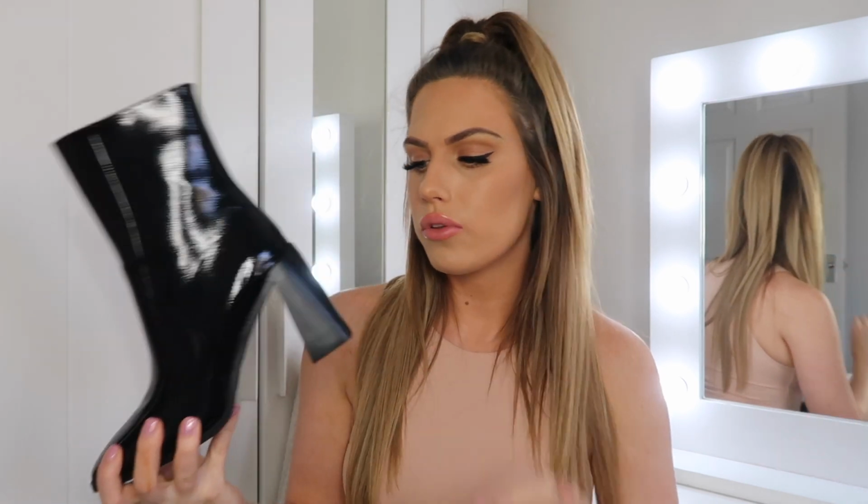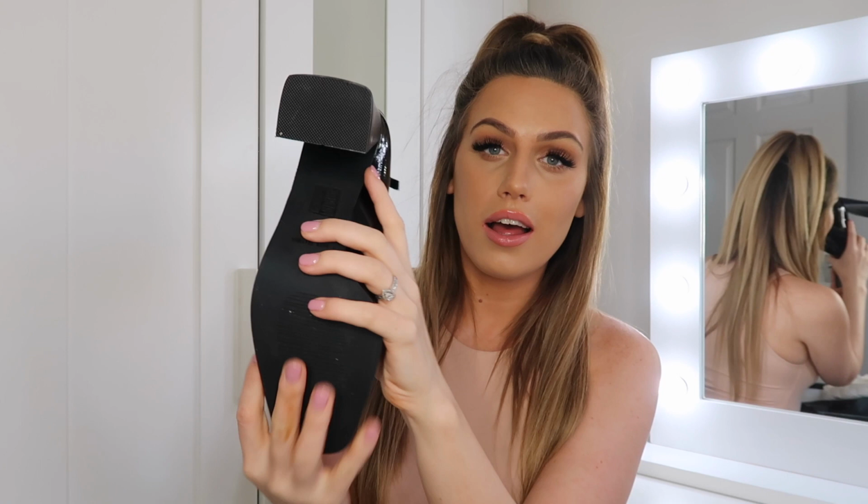And also I thought these would be a really good casual boot as well, because the heel is so chunky. Look how chunky that is. It's going to be comfy. I did actually pick these up in a size 6, and I have already tried these on.